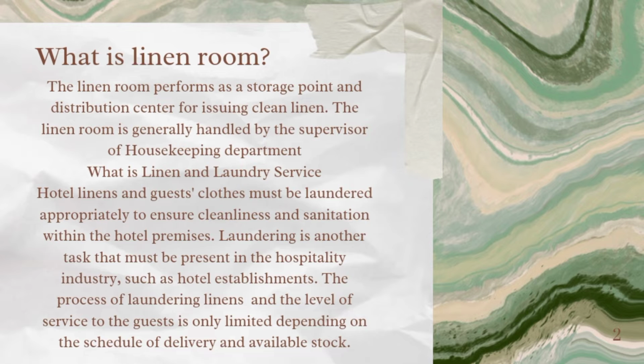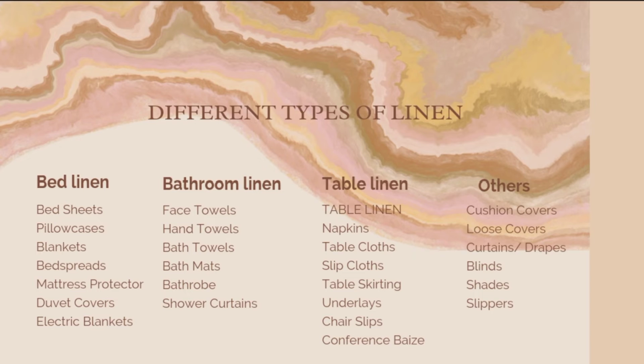The linen and laundry section is responsible for the processing of all requests for laundry service. Different types of linen. For bed linen, the items are bedsheets, pillowcases, blankets, bedspreads, mattress protector, duvet covers, electric blankets.